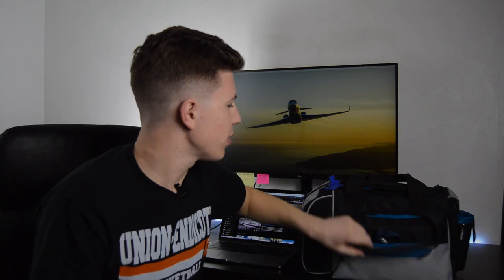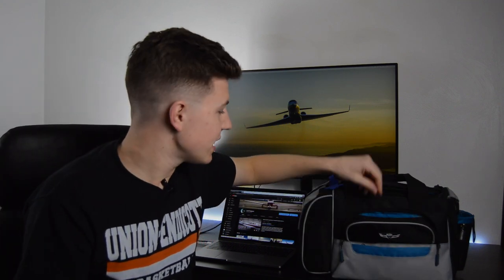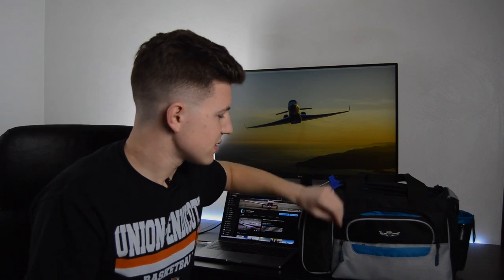Next up in this front compartment, I'm not gonna pull it all out, but I have things like, you know, house keys, an airplane key, my medical certificate, my pilot's license, and my FCC radio permit. So basically, just the stuff that you need on a day-to-day basis, some of it regarding flying and some of it just regarding getting back in my house.